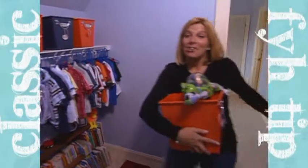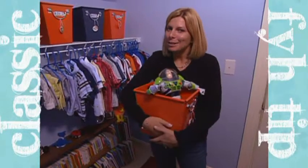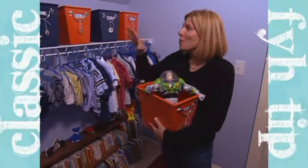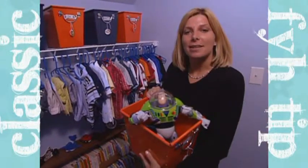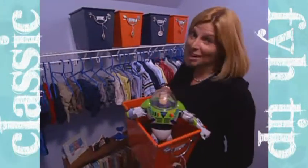Here's a great tip on how to transform a walk-in closet that a little boy doesn't really need. We have turned this into a toy area, a reading area, and also a great place to hang his clothes. First thing we had to do was get ourselves organized.